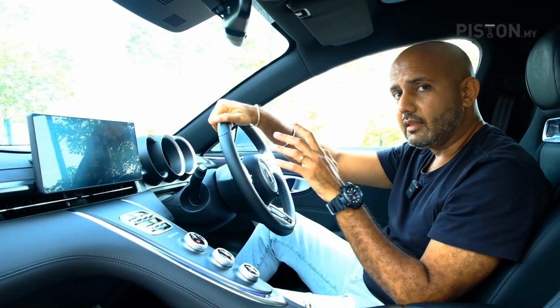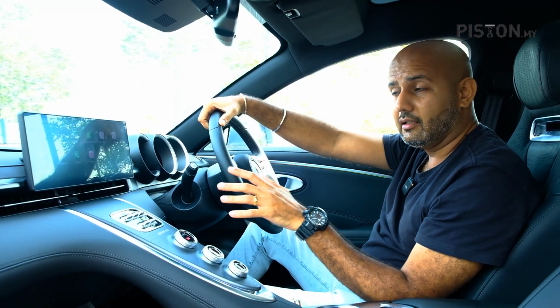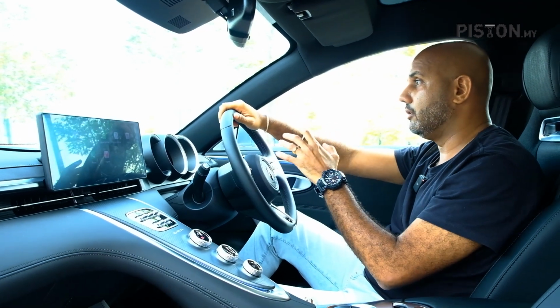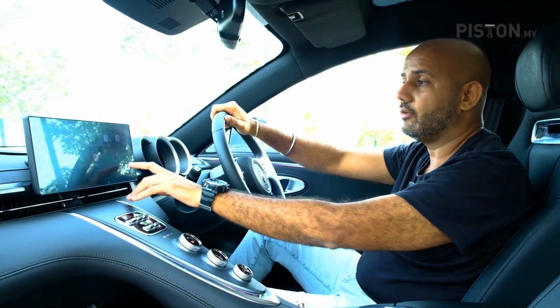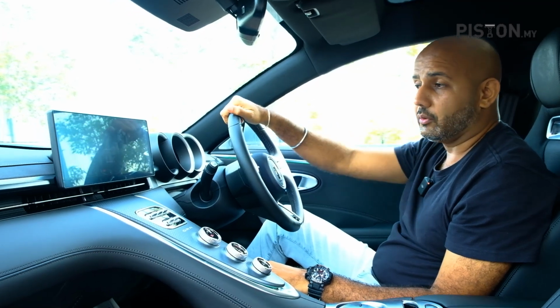Now, it may not seem like a very big deal, but it's very annoying, especially when you're driving. You need to take your eyes off the road for a couple of seconds, and the menu just disappears, and then you have to restart everything again. So a bit of a bummer, this one.